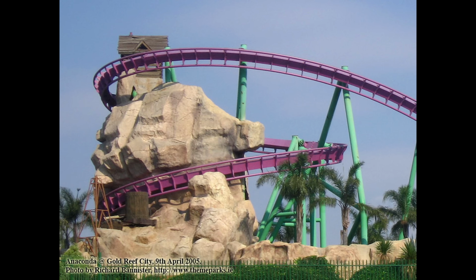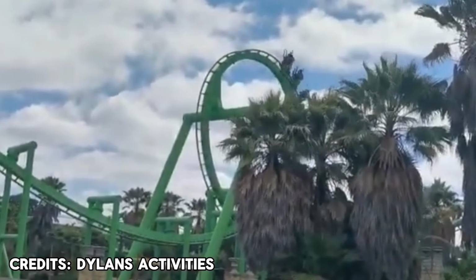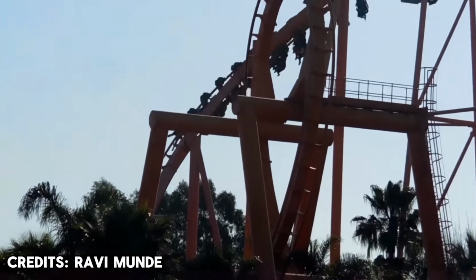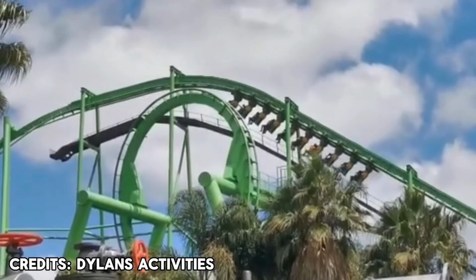Initially, it had pink track and green supports, and would have a layout snaking through elaborately laid rockwork and other themed items. With 5 inversions, Anaconda's design is also very similar to that of the Batman clones, except that the ride changes after the second vertical loop when it goes into a helix followed by back-to-back corkscrews. In 2009, the entire coaster was painted orange, and in 2015, the entire thing a bright shade of green.